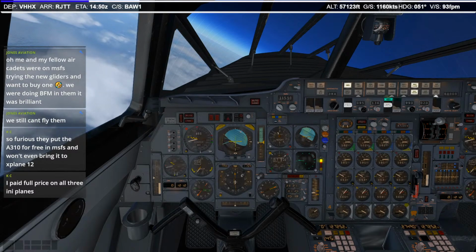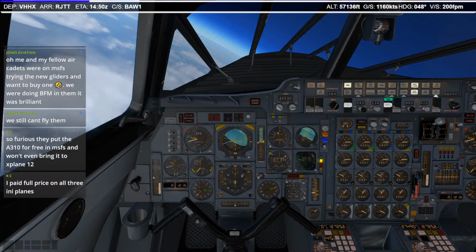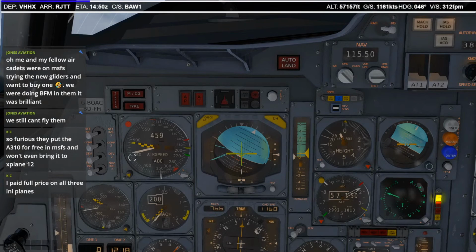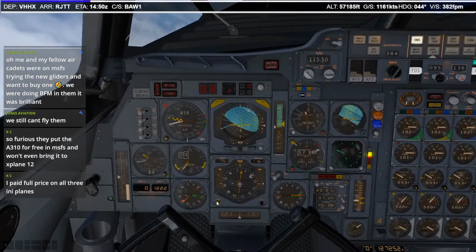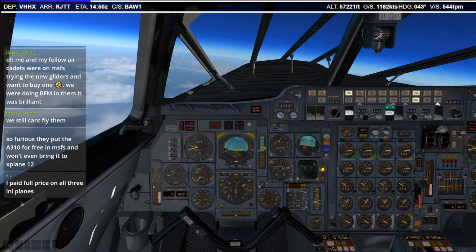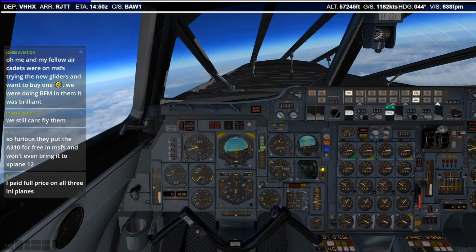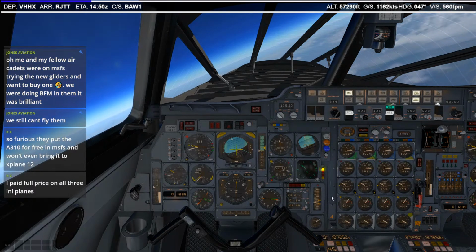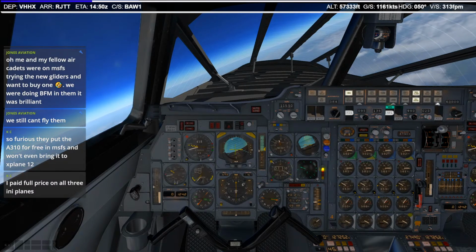Oh wow, yeah. Well, exactly. That is a question I asked when they released it. I was like, oh god. Yeah, exactly. We've all paid full price for it on Xplane 11 and they've just dropped it for free in Microsoft Flight Sim. Unfortunately, it looks like people are jumping ship from Xplane 11 and the Xplane series, and hopping over to Microsoft Flight Sim, which is, oh no, we're going to lose all our Xplane developers.